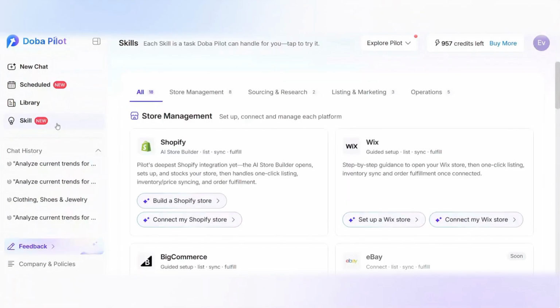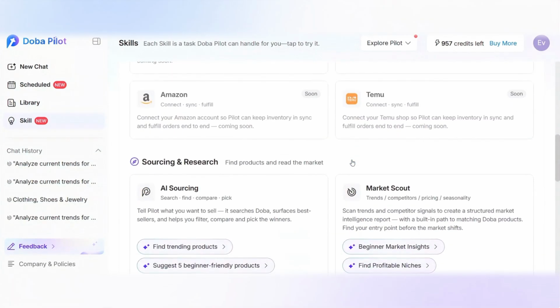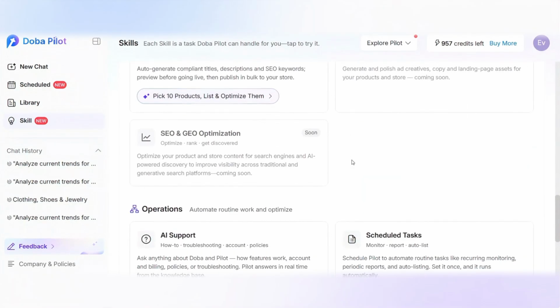Need to explore what else Pilot can do? The new Skills Hub centralizes all of Pilot's capabilities, while the user guide keeps you on track with step-by-step workflows.